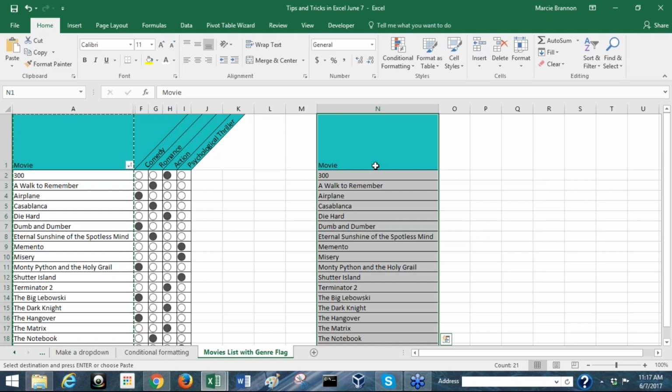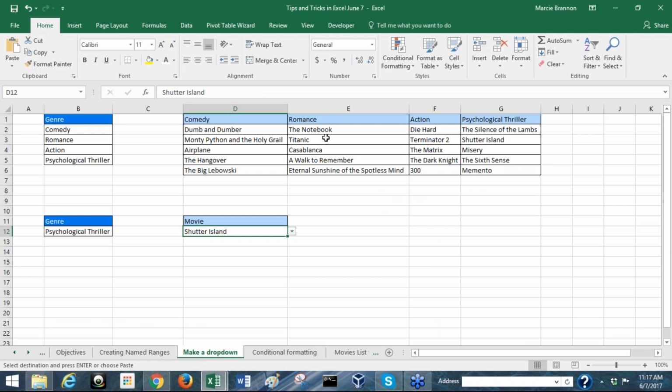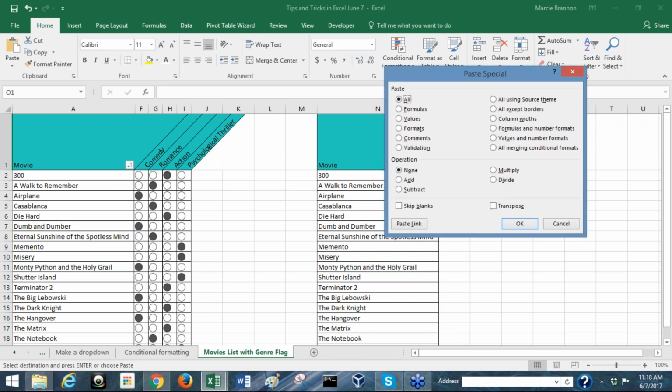One of the things you need to do first is fill in your column headers. This is a situation where I wanted to show you how to transpose. So we can go back to our make a drop down list here, over here where our ranges with our genres are. I'll just Control-C to copy that, and then move over here to the movies list page where we were. And now I can Control-V. I think I can do Control-Alt-V.